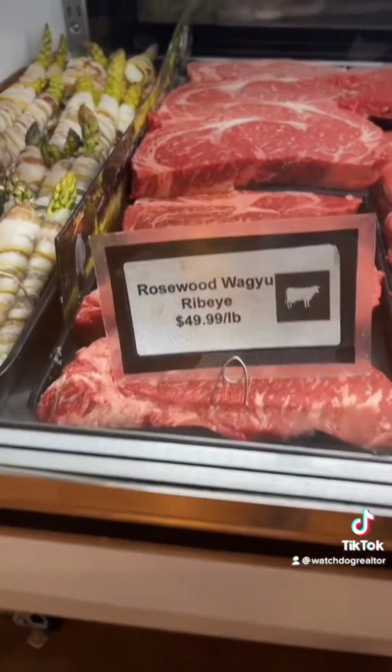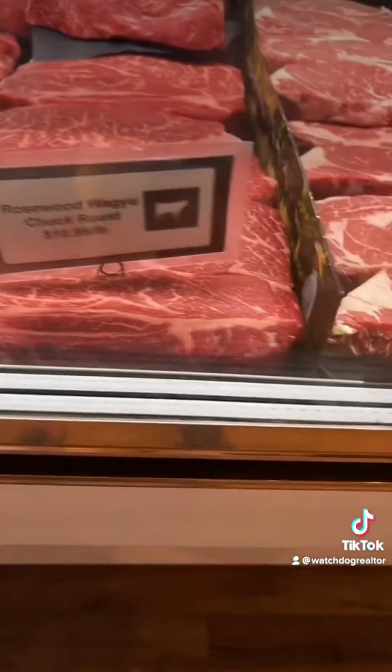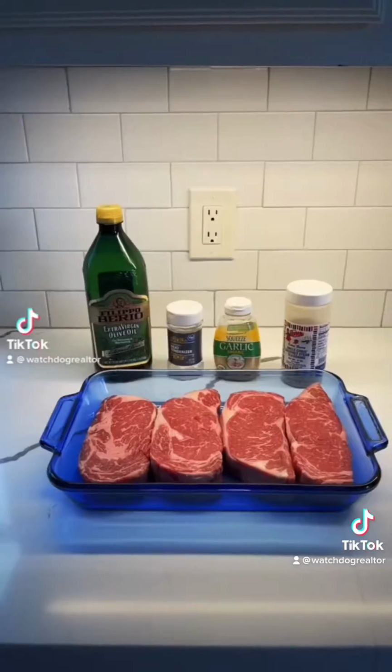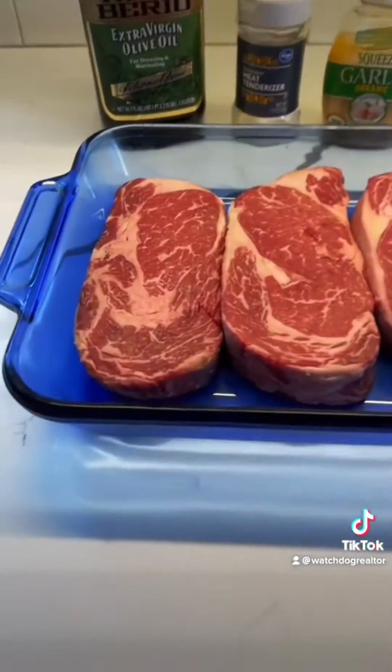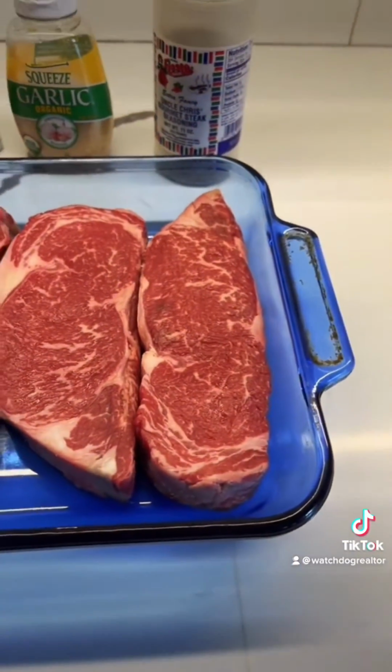Here's our different choices. Rosewood Wagyu. Probably get with the prime ribeye. Those are really good. Getting ready to prep. By the way, look how amazing that marble is. Even throughout. It's going to be so good.